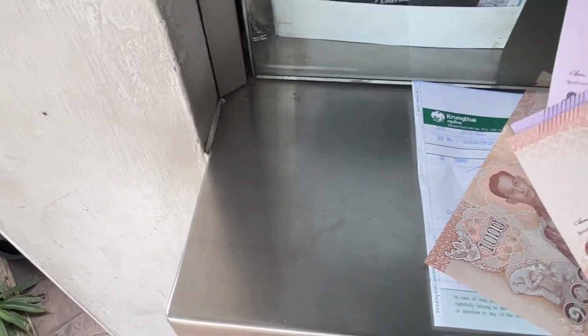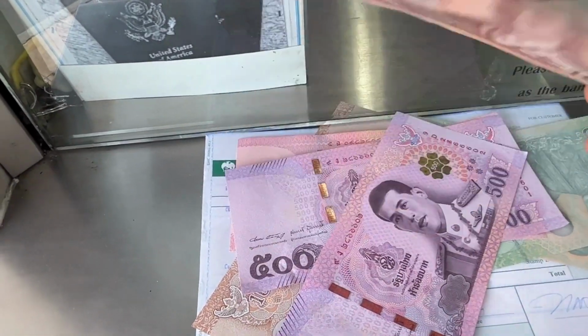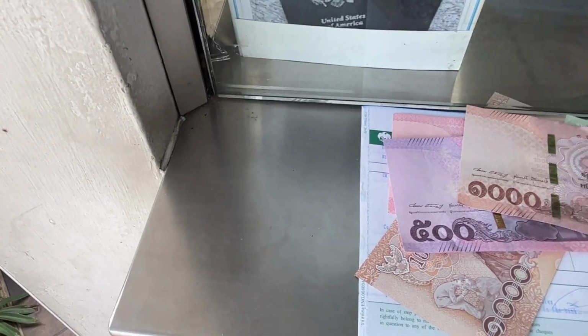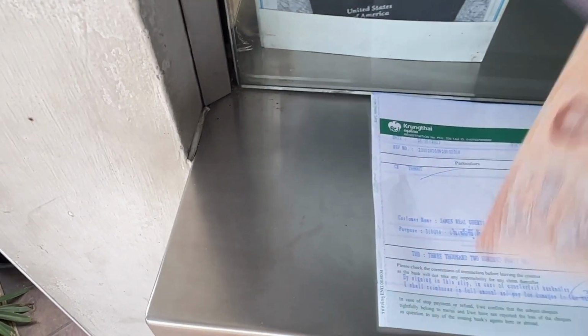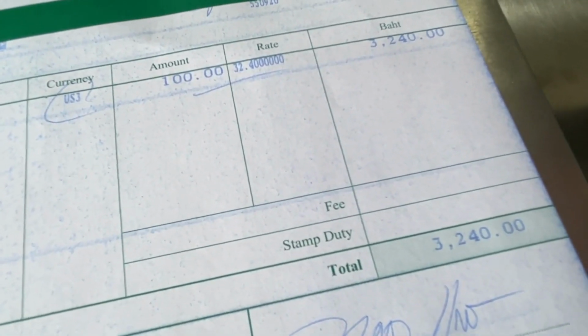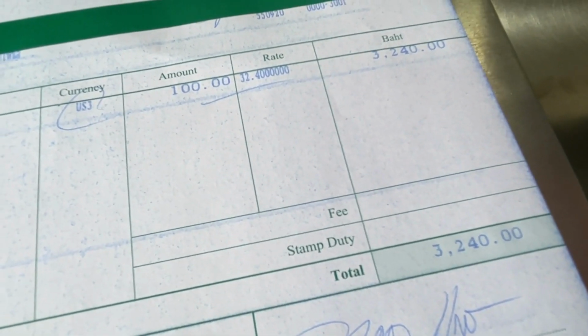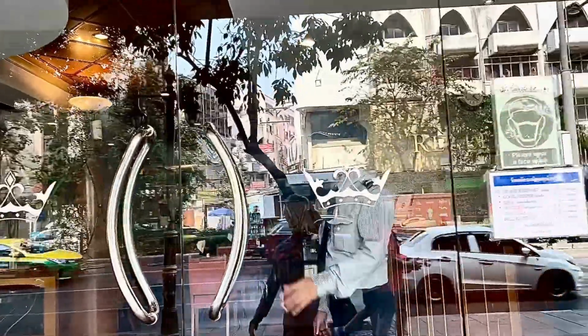100 baht. Basically, as I said, it kind of looks like Monopoly money. This is 1,000. And these are 500. So I think the total here for $100 is... So for $100 US, you get 3,200 of their baht. Very cool. I'm going into my hotel just to swap it out.